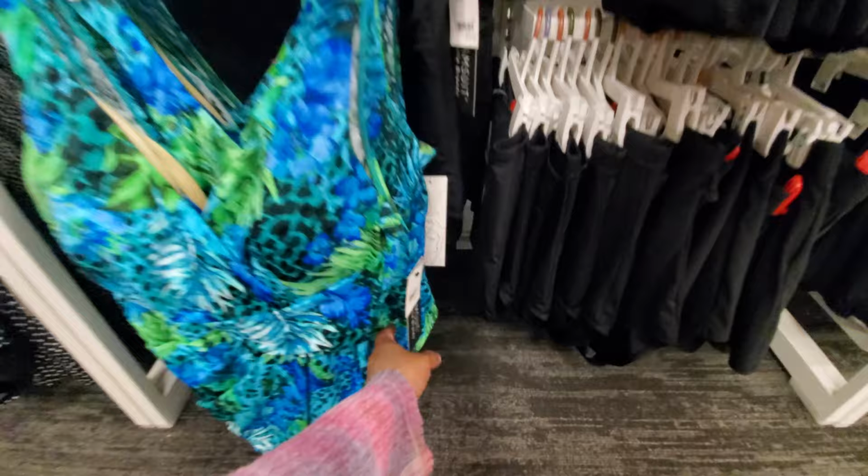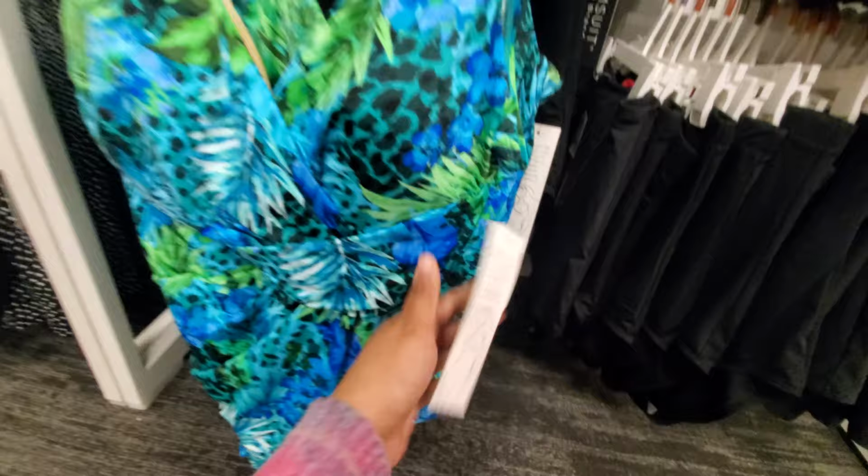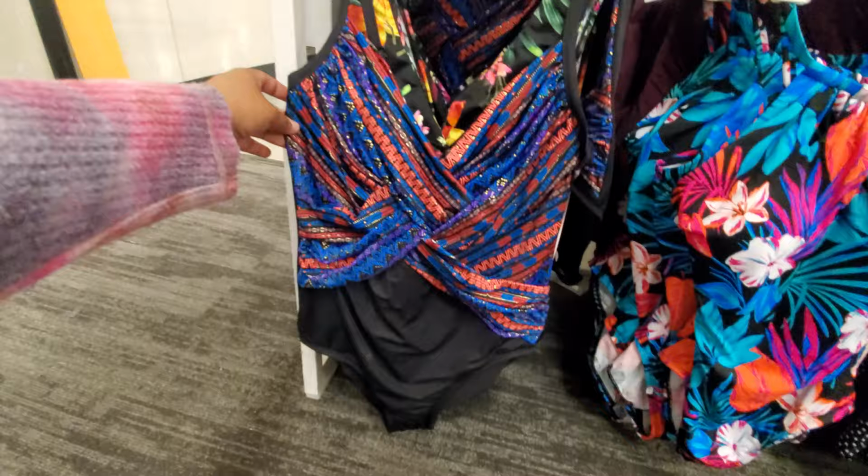Let's see, this one, $70. I think it's going to suck you in. I know they have like the bathing suits that suck you in, which I kind of love. Very colorful. And look at this one. And this one is new to me. I don't think I've seen this print here.